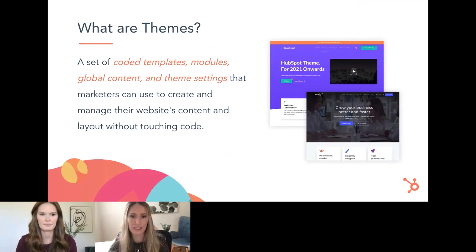This, again, makes it really easy for the marketer to feel empowered with their website and really be able to be in control of any edits or changes without having to, again, rely on a developer or someone who has more of an in-depth understanding of the code.